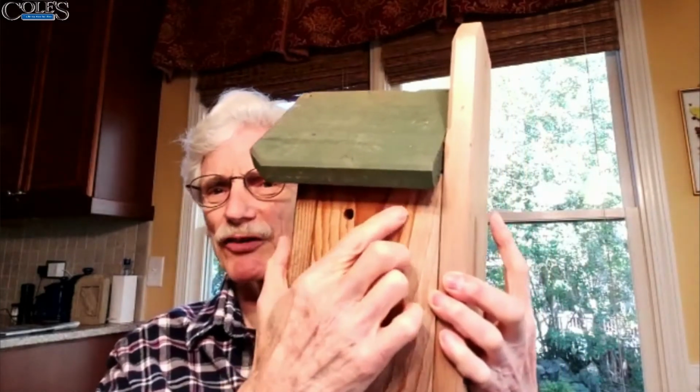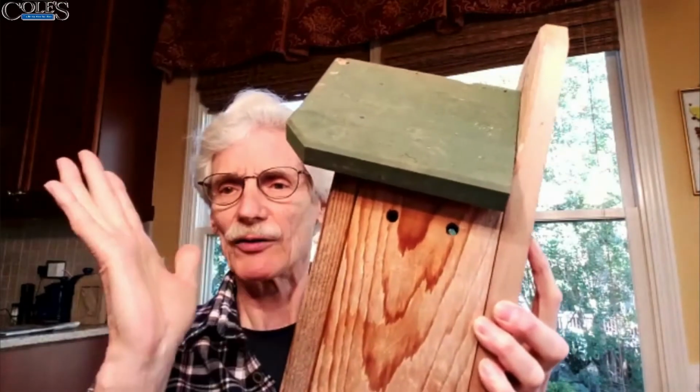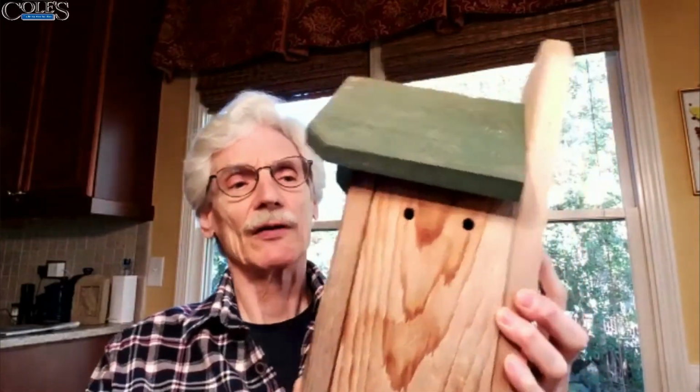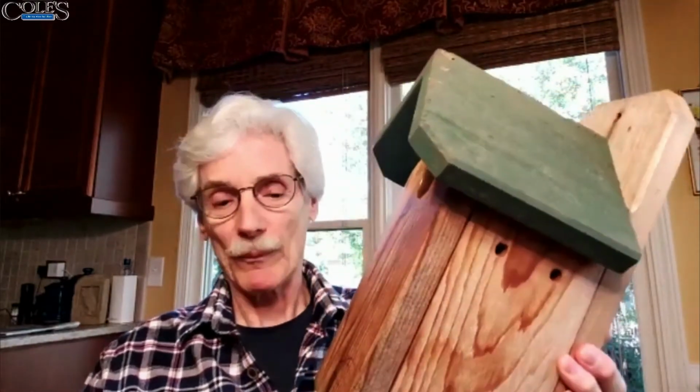Some houses will have vents here on the side or up under the roof, so the hot air can move through and out. And that's a good way to have it. The size of a nest box is important.